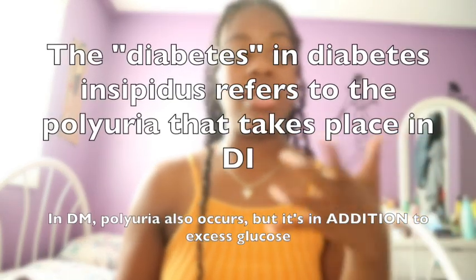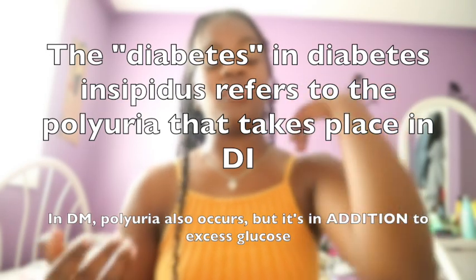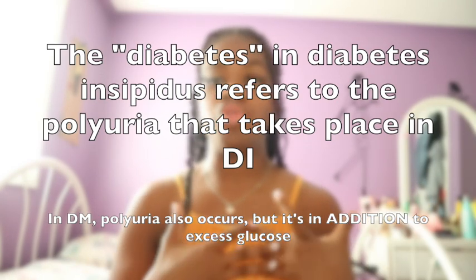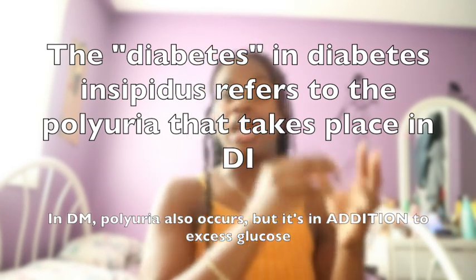I think the only reason they put it there is because diabetes insipidus involves polyuria as the main symptom, or the main sign rather, because it's something you can observe as well. So with diabetes insipidus, of course, this person is going to pee out a lot, and that's where the diabetes part comes in, because diabetes traditionally causes polyuria, right? So diabetes insipidus causes polyuria as well, but just has nothing to do with high glucose.